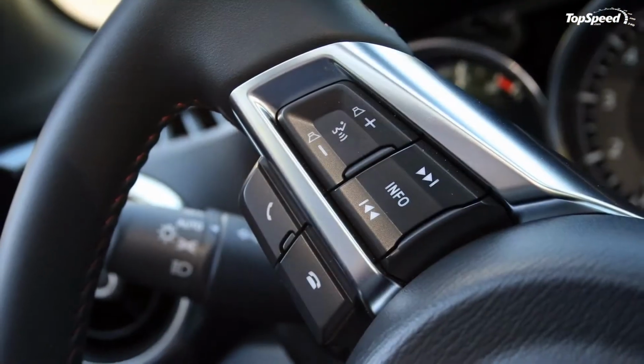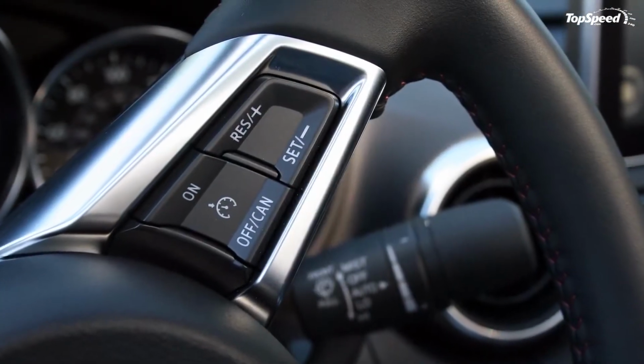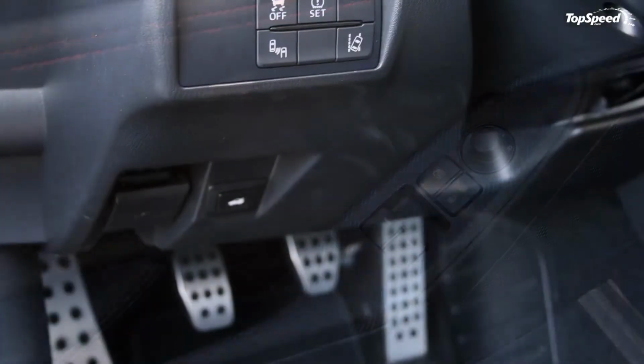A 6-speed automatic transmission is offered at extra charge, but you'd be foolish to option it. The proper choice, and included in the price, is the 6-speed manual.